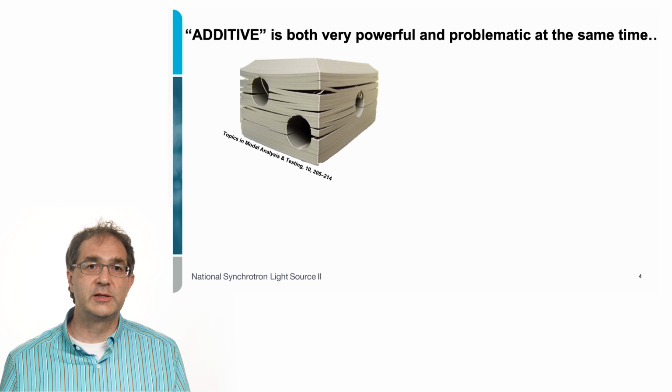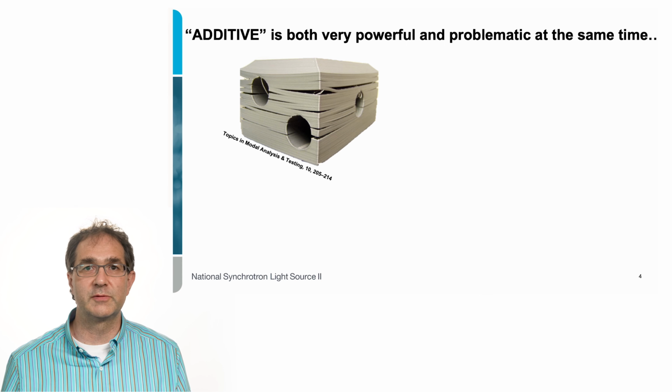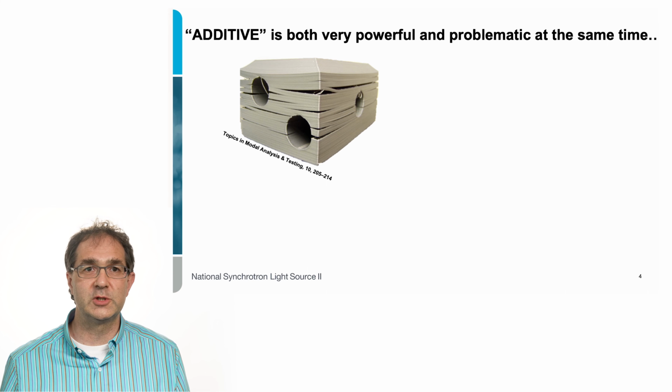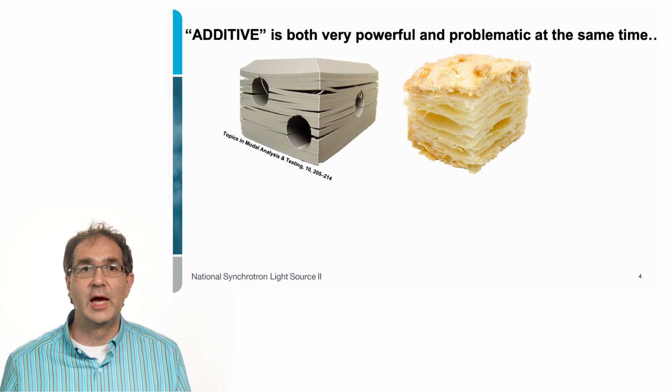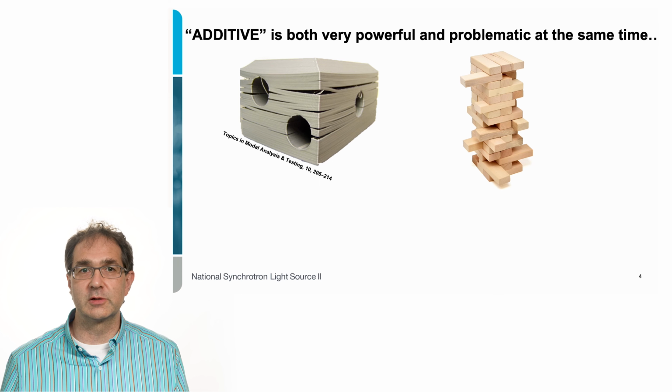And I said additive is a key to many of the big advantages of 3D printing, but it's also one of its bottlenecks. And that's quite well illustrated by this part here, which quite frankly resembles a piece of puff pastry. And what's happening here is that the individual filaments and layers that have been printed are actually coming apart. And that's happening because as they are being printed, they solidify and they have very bad adhesion with each other.